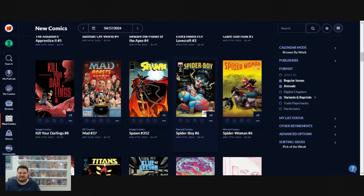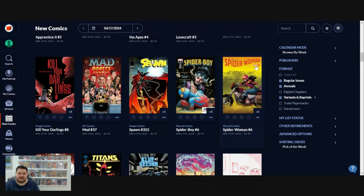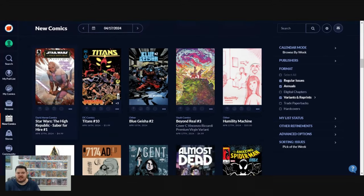Kill Your Darlings number 8. Again, not familiar with. Mad number 37. No. Spawn 352. Yes, baby. Yes. Spider-Boy number 6. Absolutely. Spider-Woman number 6. This particular cover seems to be hot. Don't know why. I did pick up Spider-Woman number 5 because Spider-Boy was present and I grabbed this one for the cover. Star Wars The High Republic, Saber for Hire. Again, if that's your thing.